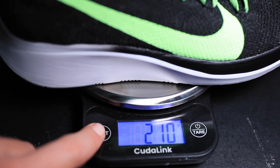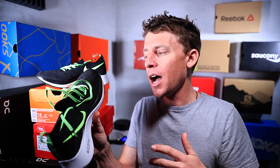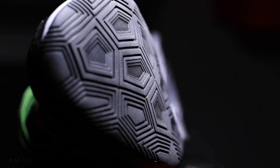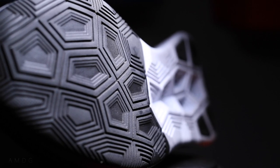All right, 7.5 ounces, 213 grams for my size. So that probably goes up a little bit, so it's probably like 7.8 ounces for bigger shoe sizes. So not too shabby. That's actually pretty much on par with the Hoka Carbon Rocket. I think it's just a smidge lighter than the Hoka Carbon Rocket.